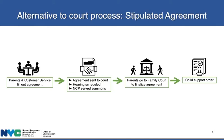Same amount of support, but because the parents, in situations where they can work with each other, have finalized the agreement in the much more pleasant ambiance of working with customer service, which by the way can be done over the telephone, it is a less stressful and easier way to work through an arrangement. Let's go to the next slide.